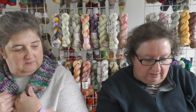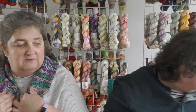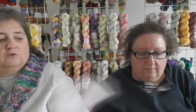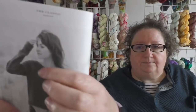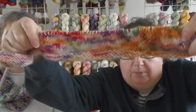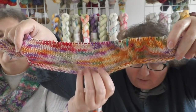Does it have a slight V? It's kind of a dip. Show that again, because it's going to be key in your question. That's the front, right? Yes. So this is what the neck is supposed to look like. I am doing this in Potions, our Potions color, and that's how it's looking. It's looking absolutely gorgeous. It's going to be such a bright color sweater.